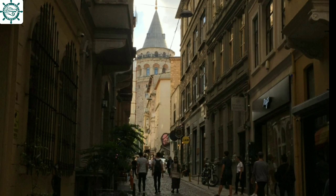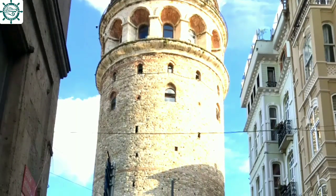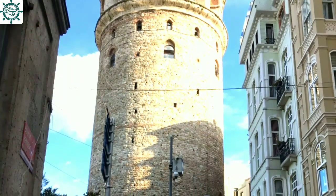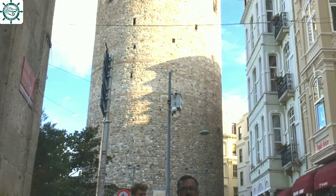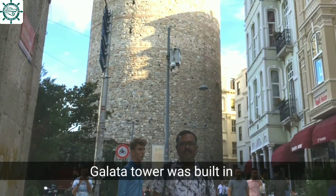If you walk around a kilometer on Independence Avenue, you will reach a 9-story tower called the Galata Tower. The tower, which is about 200 feet tall, was the tallest structure in the city of Istanbul when it was built in 1348 and was known as the Tower of Christ.